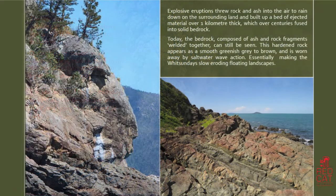Through the volcanic eruptions, the ash blowing up into the air, pretty much ejecting minerals and materials out onto the surface as thick as 1 kilometre, over the centuries all that solidified and made the bedrock that we see today. All the fragments welded together and hardened the rocks, and you can see all the different contrasting colours around the Whitsundays, and that's all your volcanic rock.